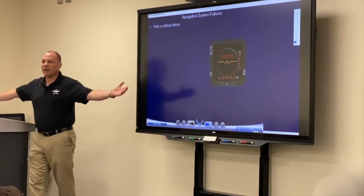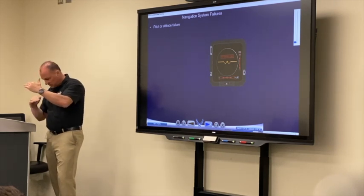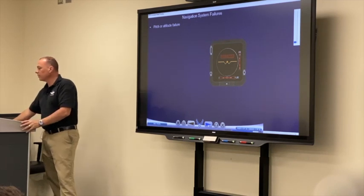I have a standby ADI. So my cross-check, instead of up to down, becomes down to up. So I just have a different display that I'm looking at.